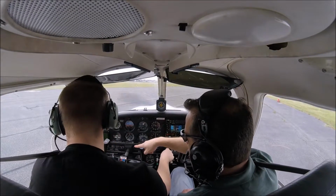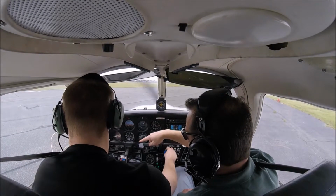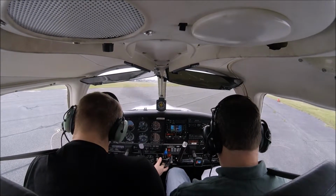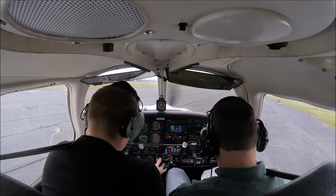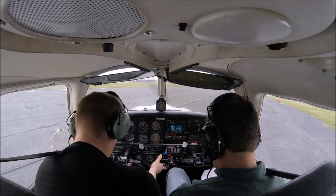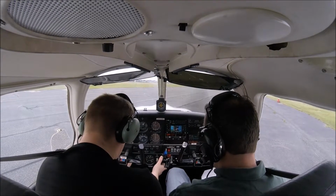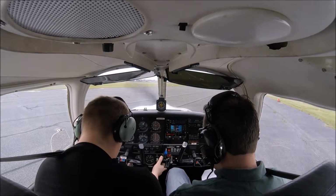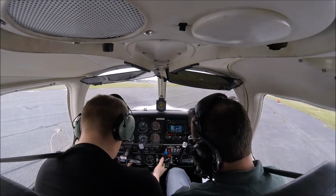Alright, and now oil pressure. Let's see what happens there. Should be a little decrease. Yep, there we go. Good. Okay. Engine is warm. Check magnetos. Left mag, about 100 drop. Right mag, about 75 drop. Yeah. Back to both. Yep.